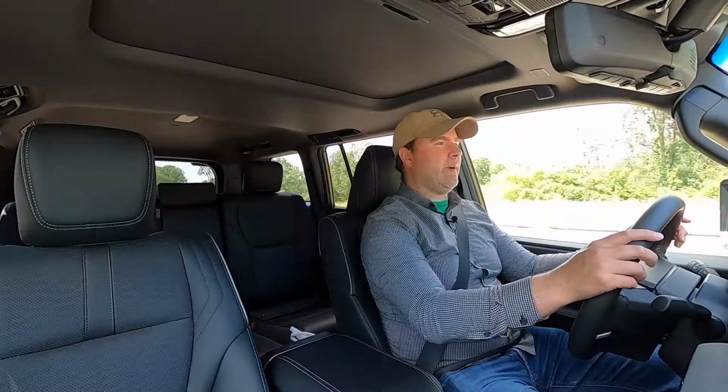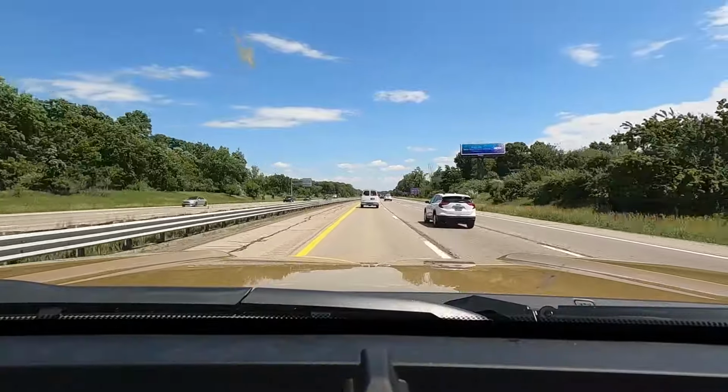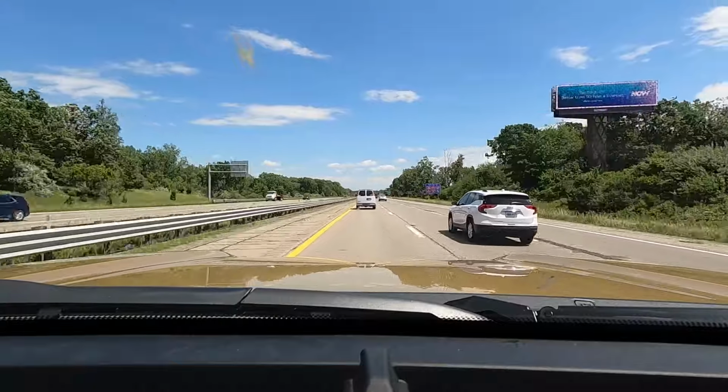At that speed, the engine is spinning at less than 2,000 RPM and is very much in the background. And we are going through a subtle curve right now, so I'll take my hands off the wheel. And oh yeah, lane tracing assist is doing its work and keeping us nice and centered in the lane. This is a very windy day, and it still does a really good job to keep us centered.